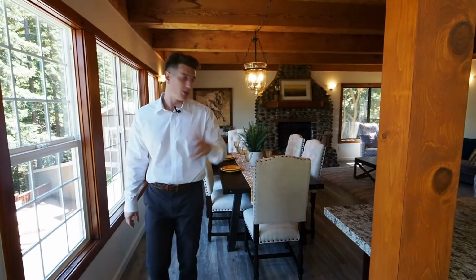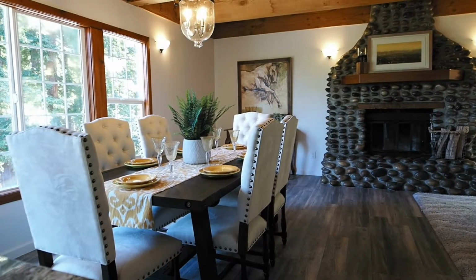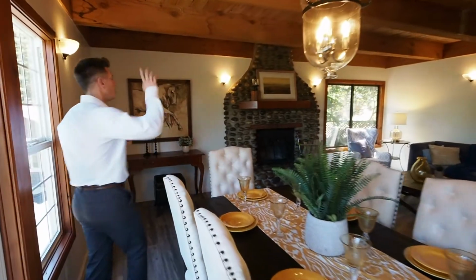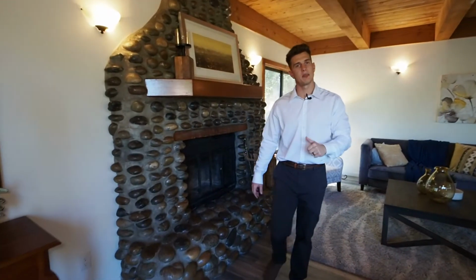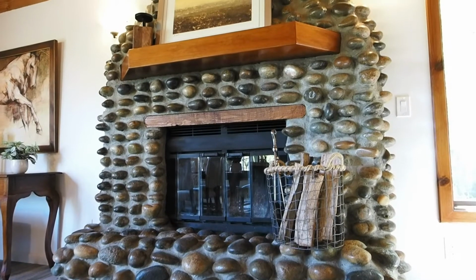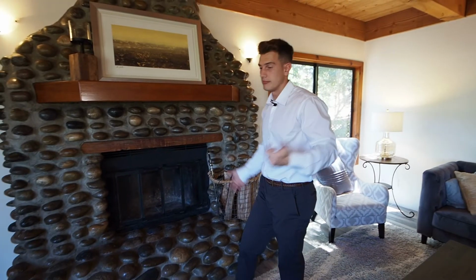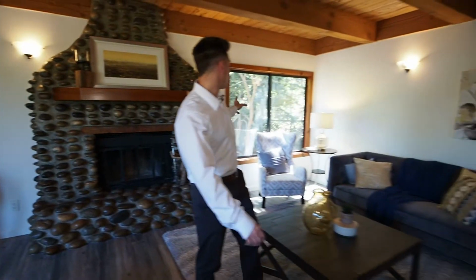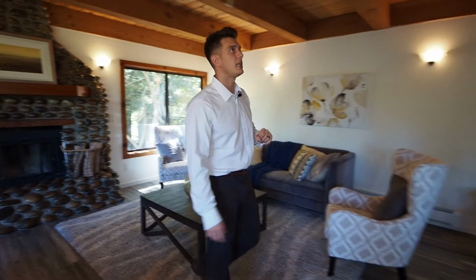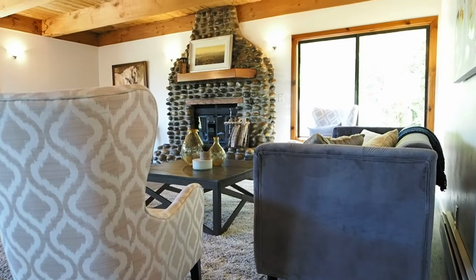I love the idea of putting your dining room table where it is right now, because then you can overlook this great view as you're eating. More of these massive beams, wood ceiling. This fireplace is something like you'd see at a lodge, and a nice one at that. All this natural smoothed out stone. It goes all the way up to the ceiling, and it just looks great. Over here, a window overlooking more of your property. Coming from that fireplace, we have a little nook, nice seating area, which is another living area.